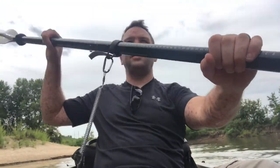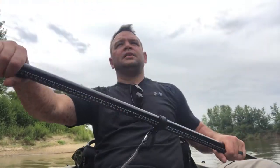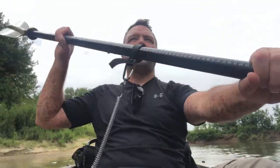It's going to be a nice trip, and so far we've seen lots of birds, and the ducks are starting to move in a little bit. I haven't seen any deer yet, but normally we'll come across a few as we go along the river.